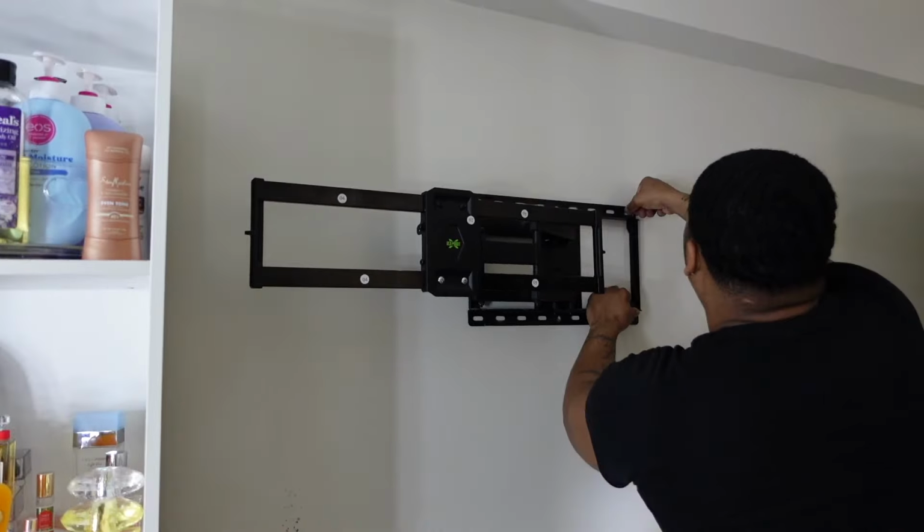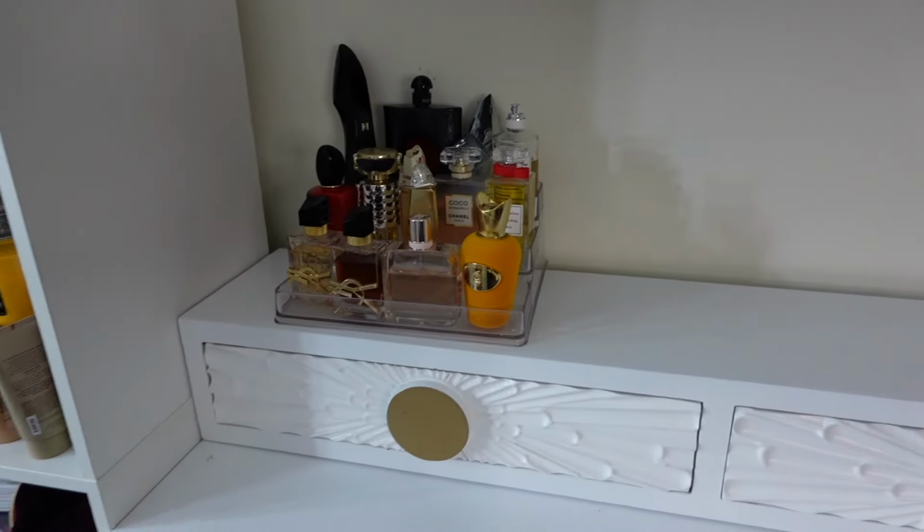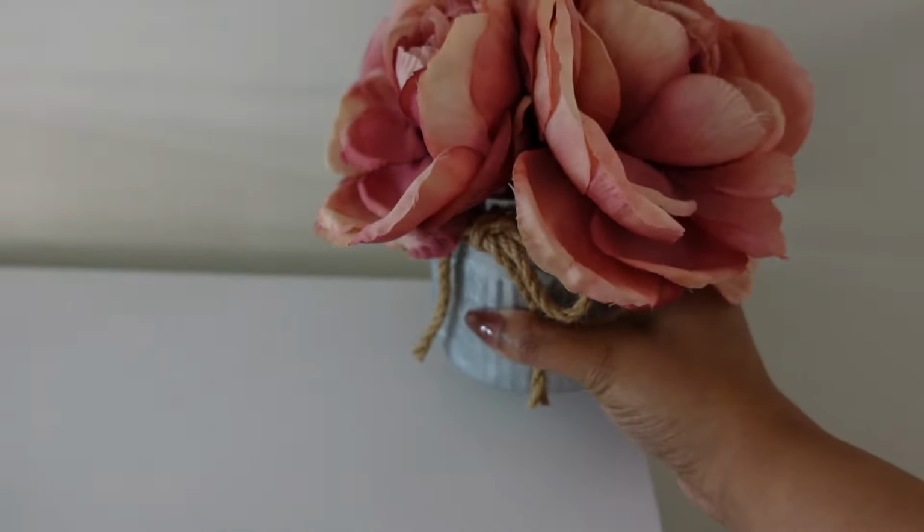All right, so the TV is all up. The TV hung over it perfectly. This is the finished look.